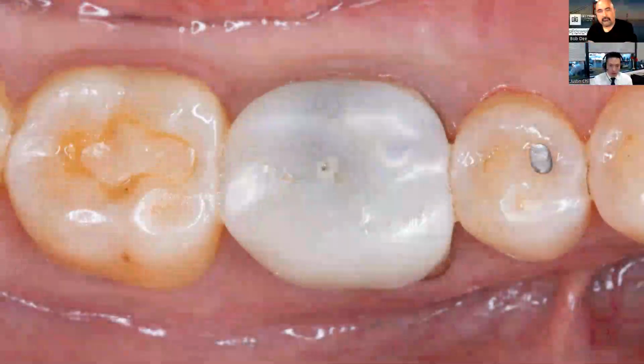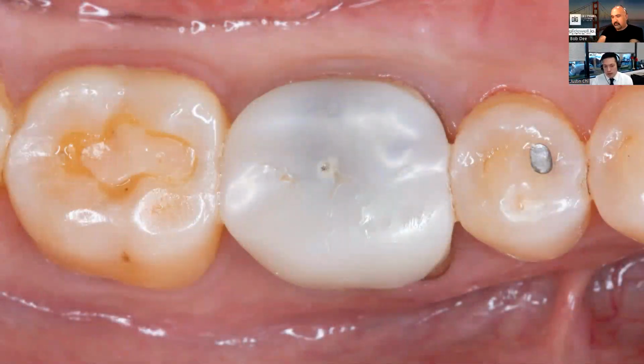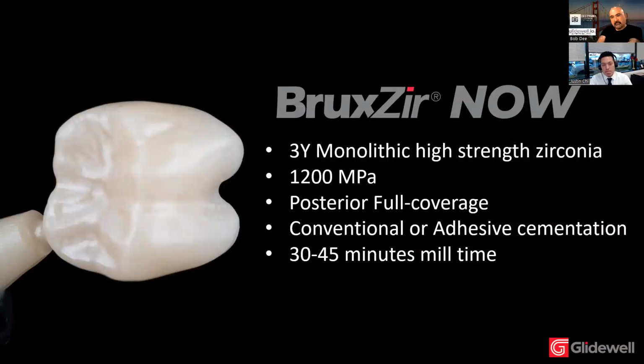Justin, I wanted to interrupt you for a second because, as someone who just recently got into milling, and I consider myself a newbie, I didn't know any of these states. So when you say fully sintered, zirconia comes in a soft state. And that's why other systems can mill this in 10 minutes or less, but then they have to put that soft state into an oven for 20 minutes or so to harden it up and crystallize it, correct? That is correct.